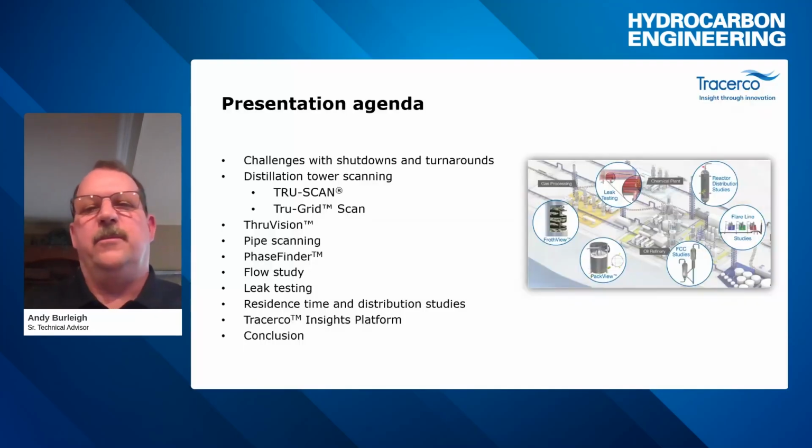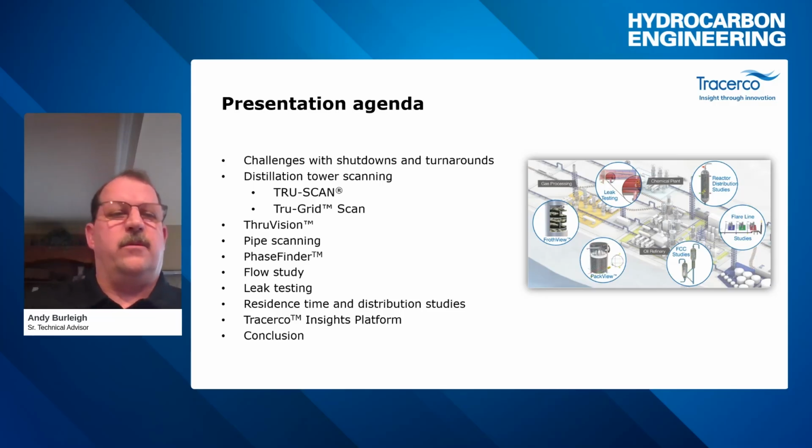Today, I'm going to talk to you a little bit about turnarounds and how Tracerco may be able to help turn some of these challenges that turnarounds present into some opportunities to be more efficient. With that being said, here's a presentation agenda, what we'll talk about today. First, we'll start off with some challenges surrounding shutdowns and turnarounds, and then we'll go into the different services that we offer at Tracerco, starting with distillation tower scanning. We'll talk a little bit about true scans, which are scans of tray towers, versus true grid scans, which are scans of packed towers. Talk a little bit about through vision scans, pipe scanning, and phase finder.